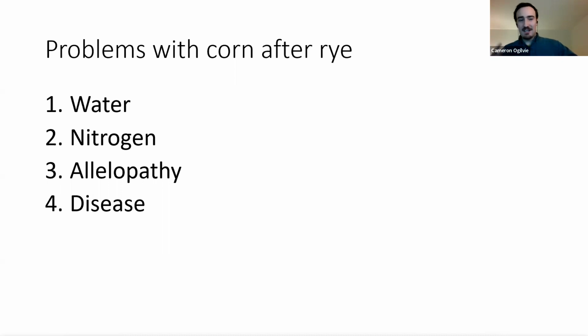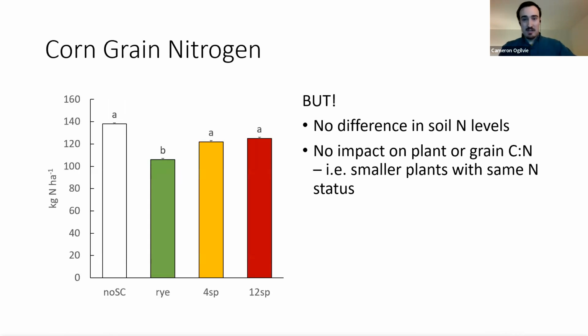So really, the second one there is nitrogen, and the idea that cereal rye, being a grass, tends to have a higher carbon-to-nitrogen ratio than legumes, and so maybe it's contributing to some nitrogen immobilization in the soil. So this was some of the data that we collected from this experiment. We looked at the amount of nitrogen that was in the corn plant as it was going throughout the season, and then the amount of nitrogen that was in the grain. And the trend was pretty similar.